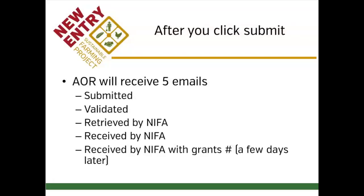So after you click submit, the AOR will receive 5 emails that it has been submitted, that it has been validated, that it has been retrieved by NIFA, received by NIFA, and then received by NIFA with a grant number a few days later. So it's definitely important to make sure that if you are the person who's putting this together, but you are not the AOR, that you've given them heads up that you're submitting this so they can keep an eye out for these emails.